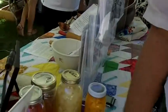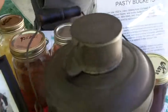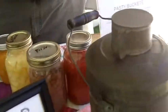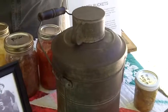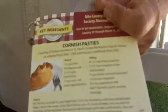That's why, yeah, can you tell me about some of these pasties? And this is a pasty bucket, and right here it shows the miners in one of the old mines. Their main dish was Cornish pasty, and it's basically a meat and potato pie. This is the recipe we'll even give you. Oh wow, a Cornish pasty recipe.